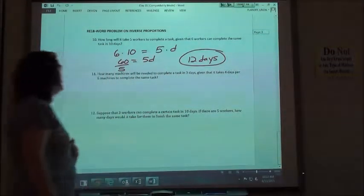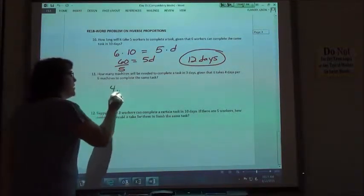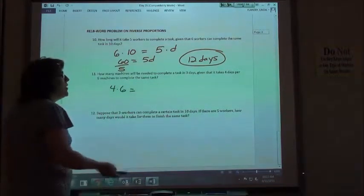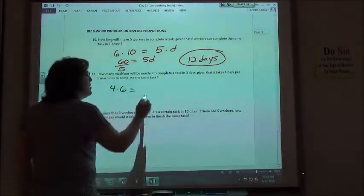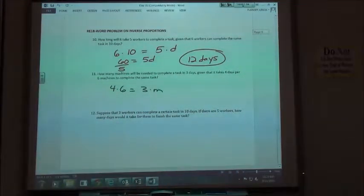So number 11 says, how many machines will be needed to complete a task in 3 days, given that it takes 4 days for 6 machines to complete the same task. So, if I know it's going to take 4 days for 6 machines to complete the task, 4 times 6, we want to know if we have 3 days, how many machines? 3 times m, whatever you want to use there.